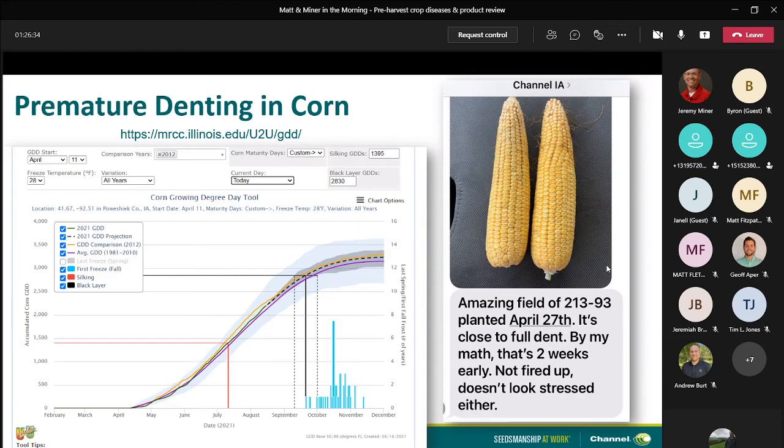And when I compared that number to the Iowa State number for that area, Guthrie County, to the numbers from Climate FieldView, I was finding that we'd accumulated about 2,100 GDUs. So you backtrack, do some math. On a hot summer day, we can accumulate maybe 18 to 22 GDUs. So that tells me we're almost tracking 2 to 3 weeks ahead of where we should be from a denting perspective. That's certainly not necessarily a good thing. Jeremy, do you want to go to the next slide?